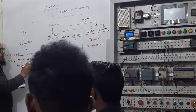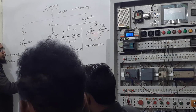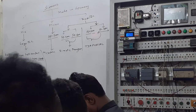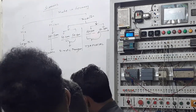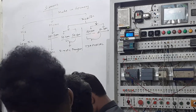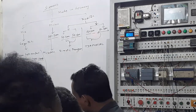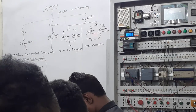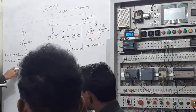They have released the 0B7 and 0B8, which are the latest. Their programming cable is Ethernet. So what is the benefit? The Logo cable you have to buy, and the price is around 3,000, 4,000, 5,000 BUT for the cable only. But Ethernet is free. Almost free compared to this.